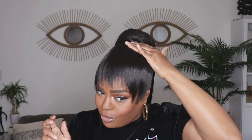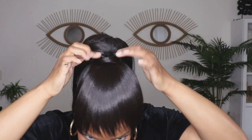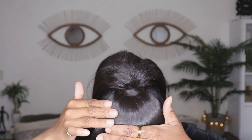The bangs have so much body. You see them moving? But yeah, I would totally wear this for a concert, a party. Girl, this is so cute. Get the little swirly sideburns going, have my cousin hook me up because I don't know how to do it myself, but oh my goodness. And I kind of concealed the weft by wrapping around a little piece, if you guys can see that. But this one was super easy to apply.